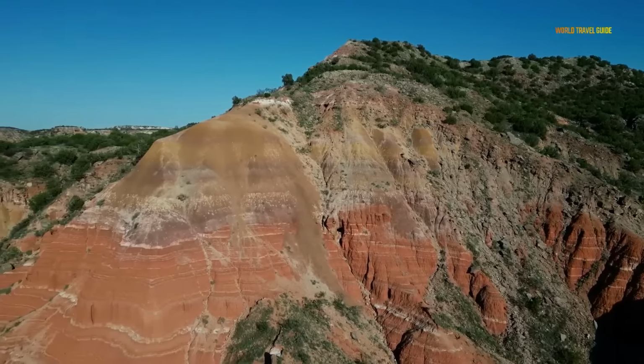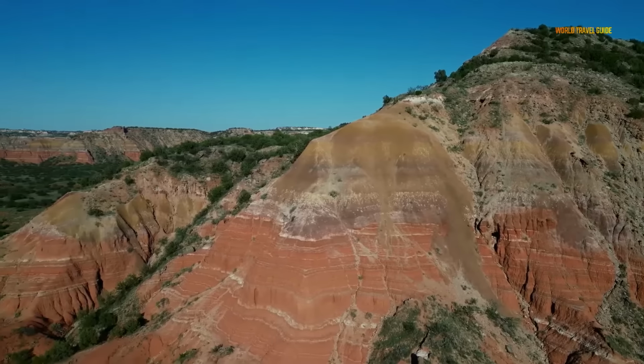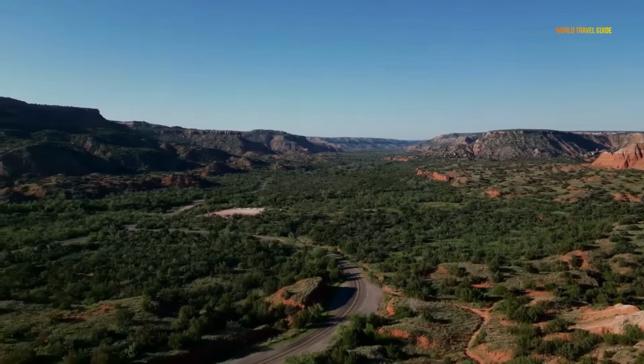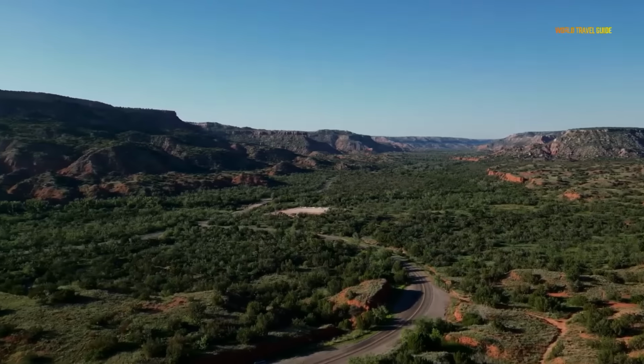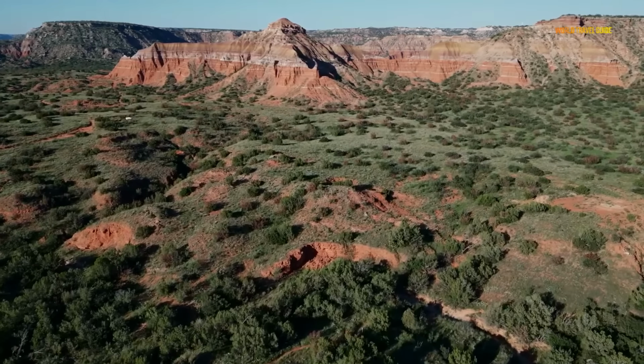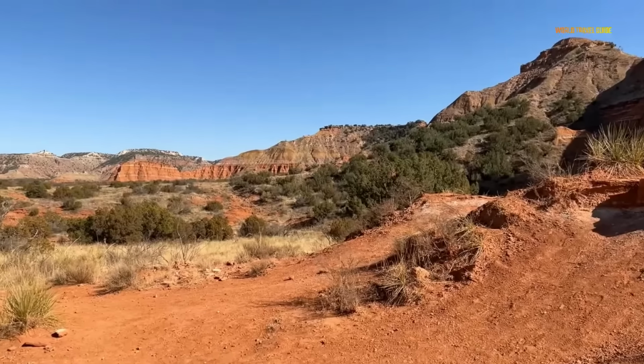The Palo Duro Canyon State Park isn't exactly the kind of spot you'd stumble upon accidentally. It's located in the Panhandle region of Texas and is actually the second largest canyon in the United States. Yes, you heard that correctly. Second largest. In Texas, everything is about being the biggest and the best. But hey, they settled for second this time.